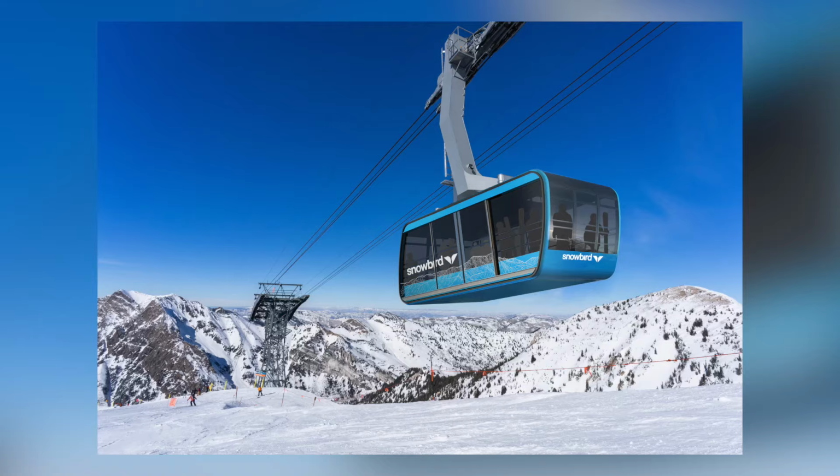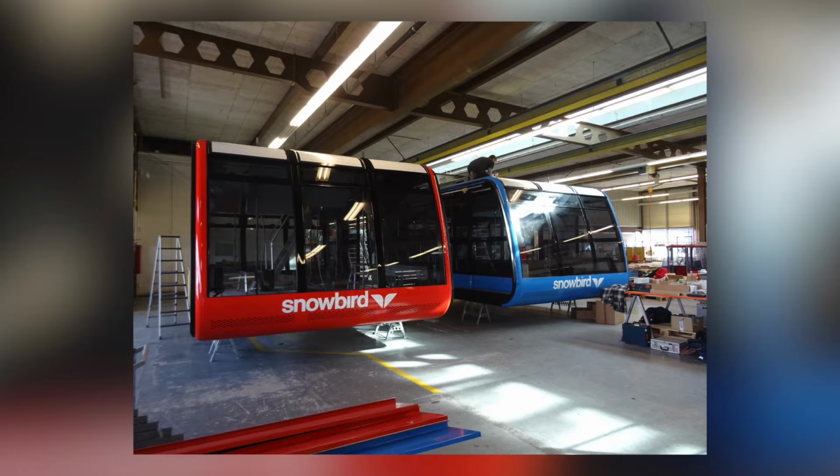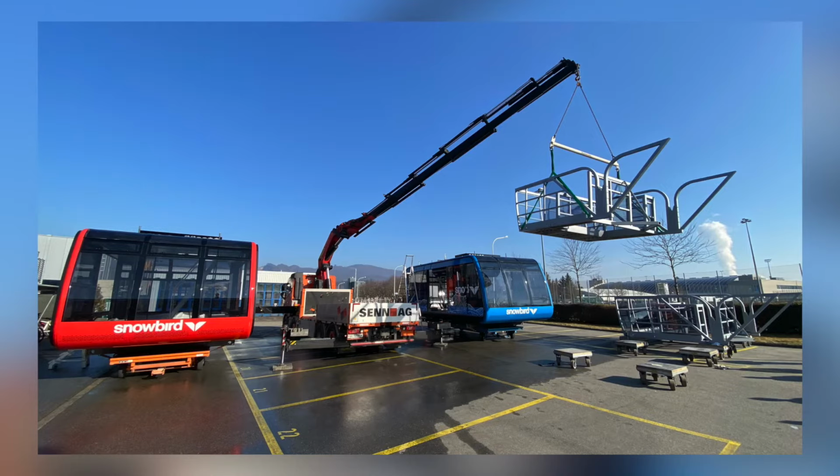Out with the old, in with the new. That's right, earlier this winter, Snowbird unveiled plans for a shiny new tram that is projected to open sometime this summer. According to the press release, Snowbird's new aerial tram cabins have some fun bells and whistles attached, including floor-to-ceiling windows.